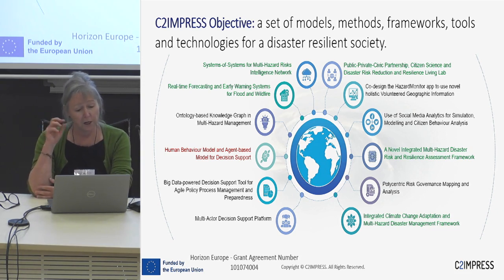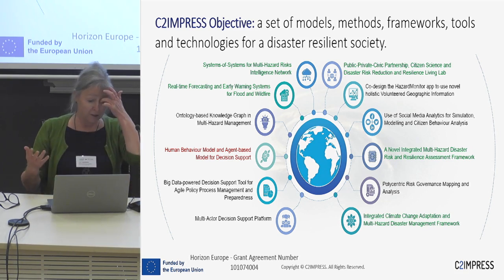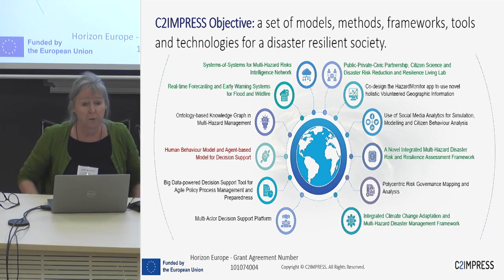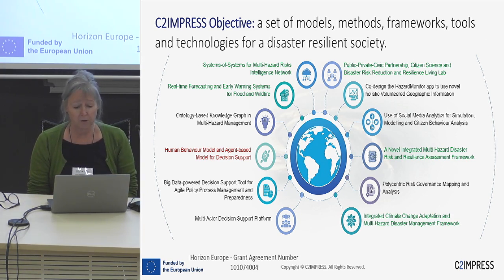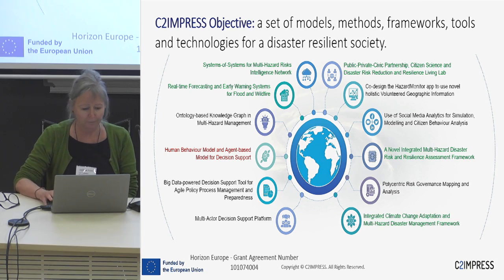So we don't work alone in this European project. We're linked to the other parts that I've highlighted in green. So for example, with early warning systems and floods, we try to simulate the effect of having an early warning system in the flood. In the system of systems, which you can see on the top left, we're integrating our simulator into this system of systems. And also on the top right, we work very, very closely with our stakeholders in what we call the public-private civic partnership. Okay, but I'll explain a little bit more as we go on.